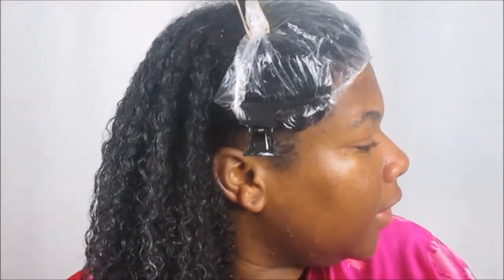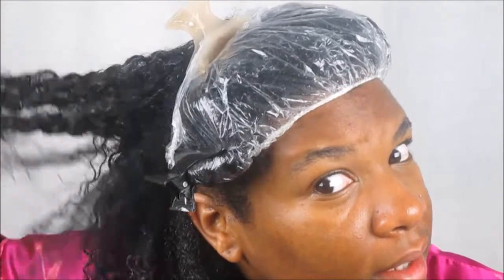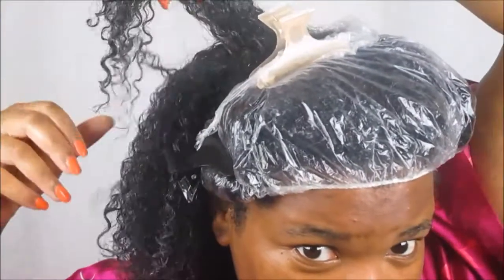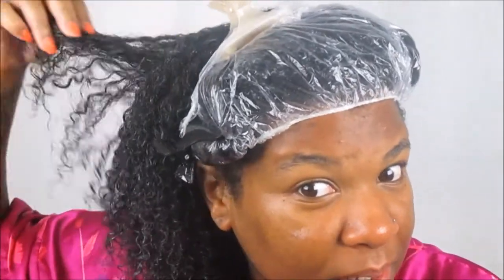All right, queen. So this is what my hair looks like after just applying the leave-in and the curl maker. And you guys, I have never seen my curls so defined. Look at that. Look how defined they are. Y'all, if this dries right, if it doesn't flake on my hair, oh my gosh, I'm gonna be very excited about this wash and go. You guys can already see all the definition that I'm currently having. So we're gonna continue on, and then I'll show you guys what it looks like once I'm completely done.